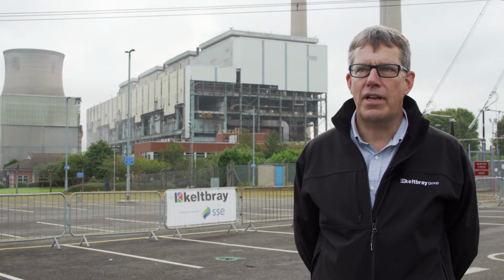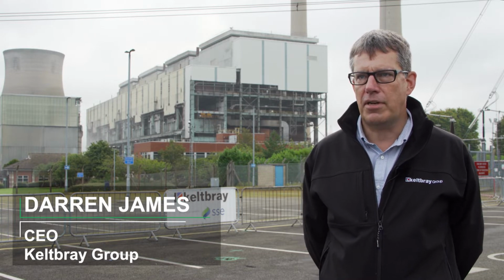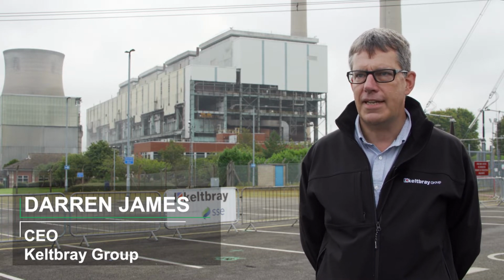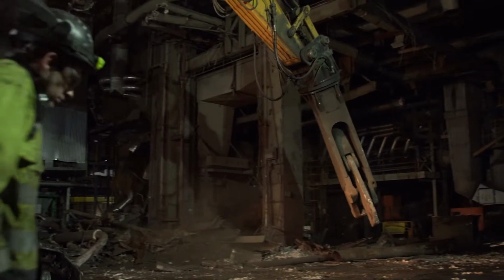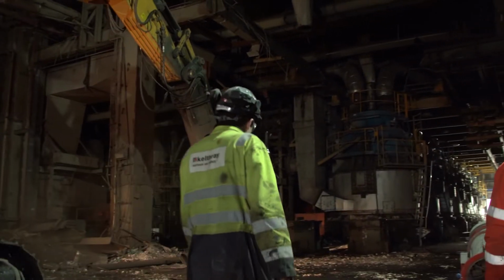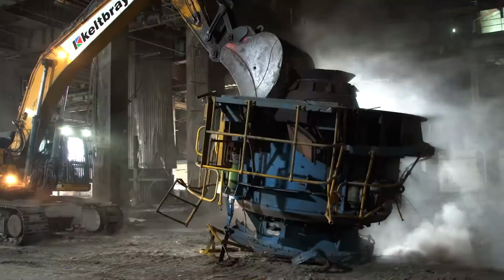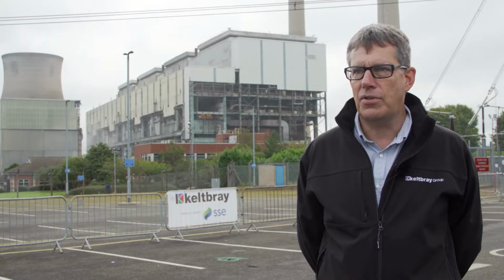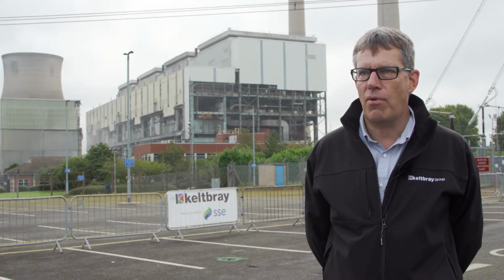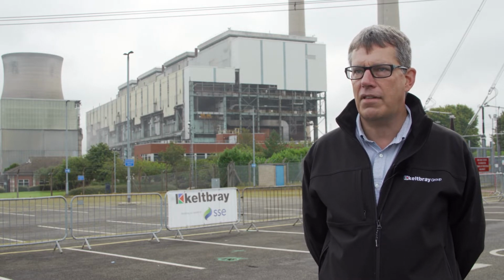So Keltbray's role here is the principal demolition contractor. So it's our responsibility to take this down to a brownfield site, and that involves demolishing the large structure you see behind us. But we've spent the best part of the last 2 years stripping out and segregating and recycling all of the heavy metals and things within the plant and bringing it to a fairly big conclusion today, where we now blow down the main plant so that we can get at then finishing off the demolition.